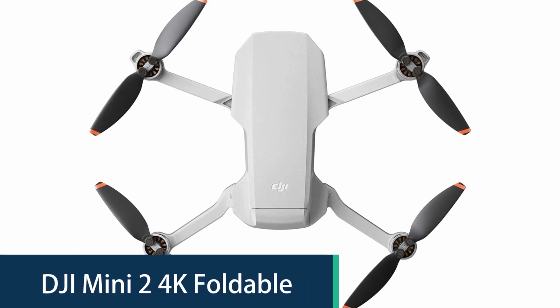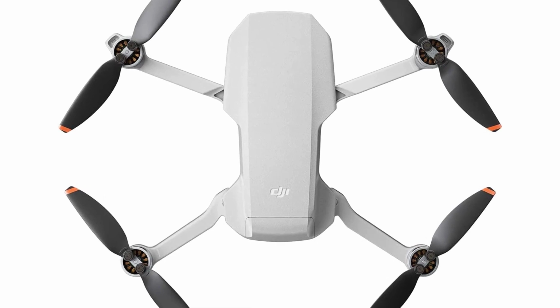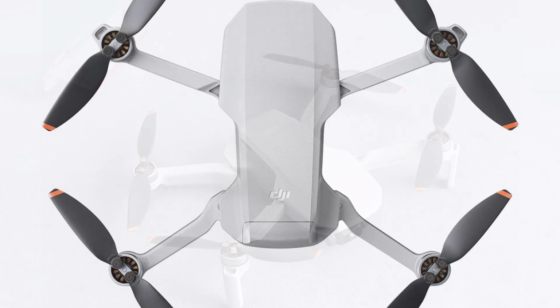Number 2. DJI Mini 2 4K Foldable Drone. The DJI Mini 2 4K Foldable Drone is a palm-sized drone made by DJI, a leading drone manufacturer and the world's leader in drone technology.